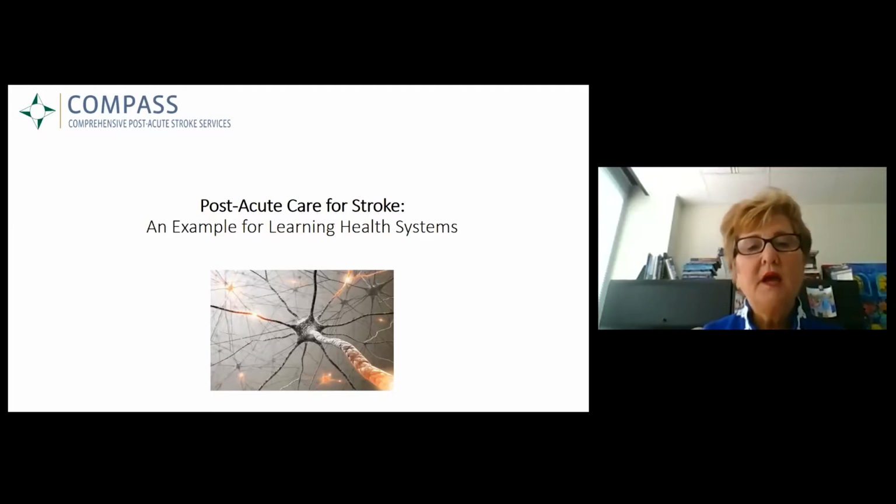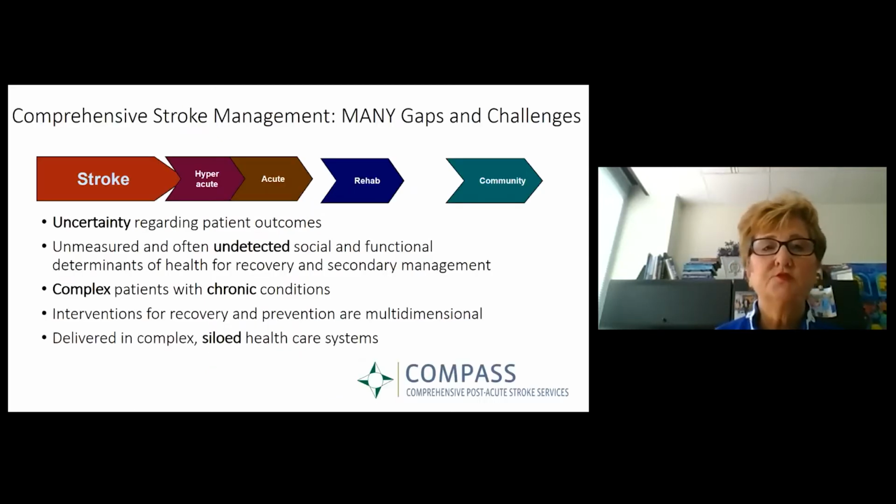So I'm going to share with you an example of a learning healthcare system and how we have transformed that into a research learning enterprise, and it continues to feed back to our healthcare system the ways to enhance practice for better outcomes of post-acute care for stroke. So why should we be concerned about post-acute care for stroke?